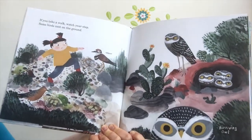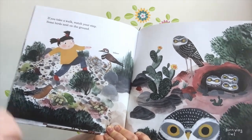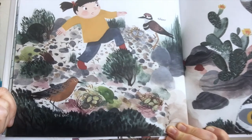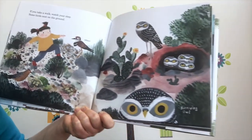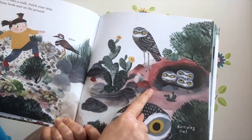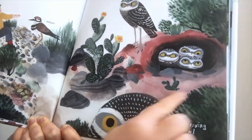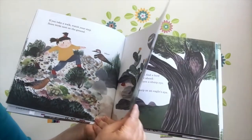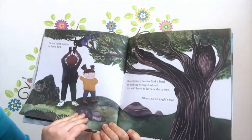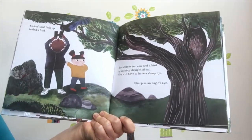If you take a walk, watch your step. Some birds nest on the ground, and you do not want to step on their eggs. And some burrow in the ground. This is a burrowing owl, and they dig holes for their babies to grow up. And their nest is on the ground. So, don't just look up to find a bird.